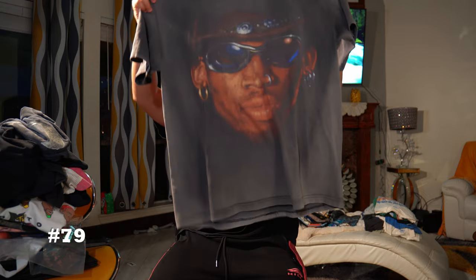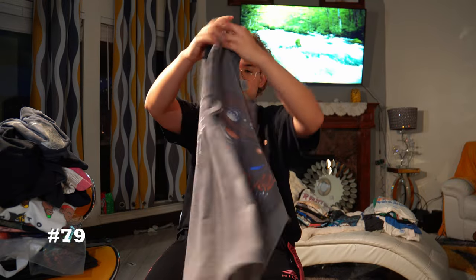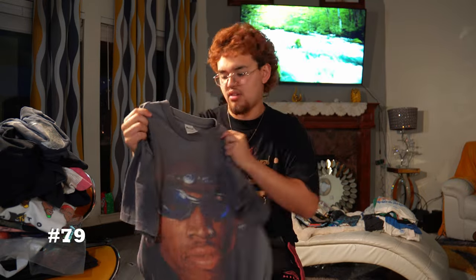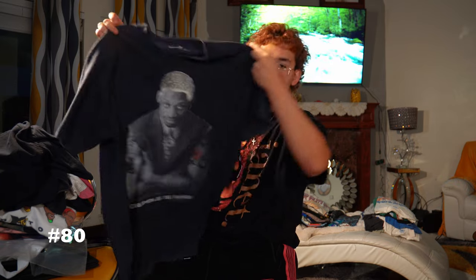This one's fucking clapped fade. Beautiful one. You got the sunglasses on there with his piercings. On the Anvil, Marina, size large. You got the Chairman of the Boards, I believe. Yeah, Chairman of the Boards.